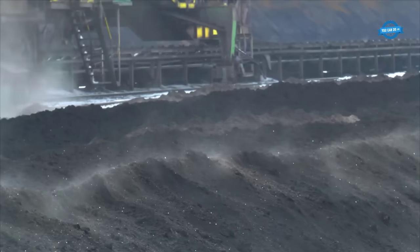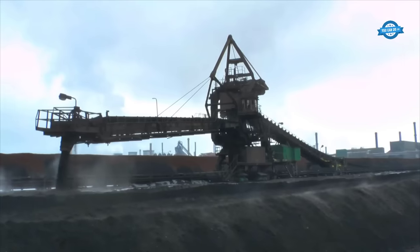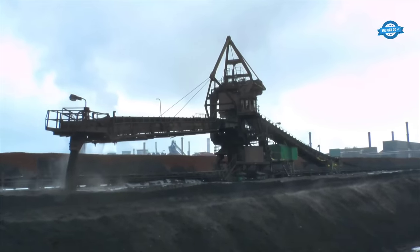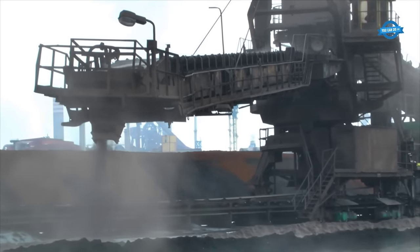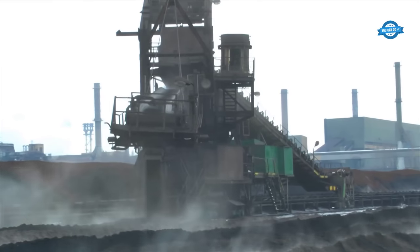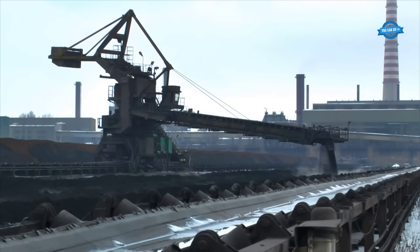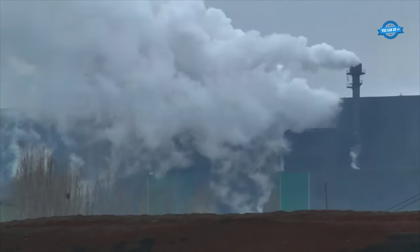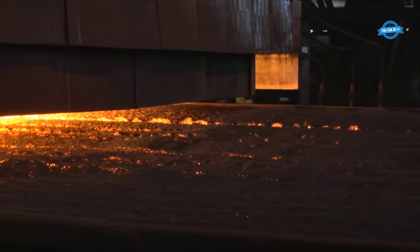After that, ore pellets are sent to the sinter plant. Here, these pellets are transformed into sinter, a porous material with improved properties for the subsequent stages of production. Simultaneously, coal is directed to the coke oven, where it undergoes a vital transformation into coke. This process involves the removal of gas impurities from coal, making it a suitable and efficient fuel for the blast furnace.